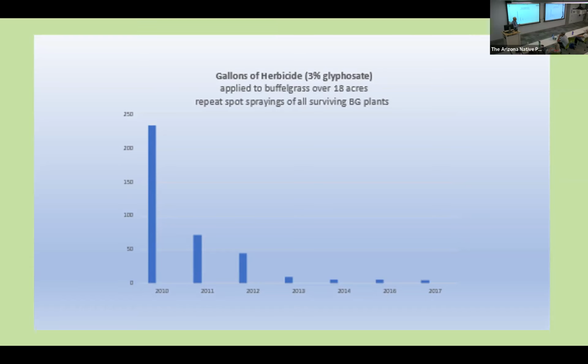And so basically, if you go after it and you keep after it and you have timely applications, your big amount of kill is the first 3 years. And after that, you get it down and you get it in control, and your native plants start to take over. But afterwards, you still have to go out and spot spray. And it's something that we just have to live with.